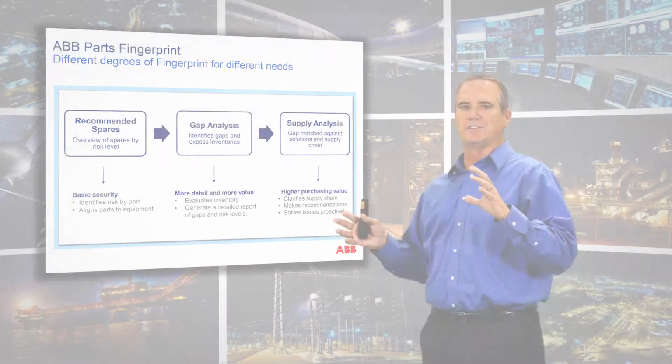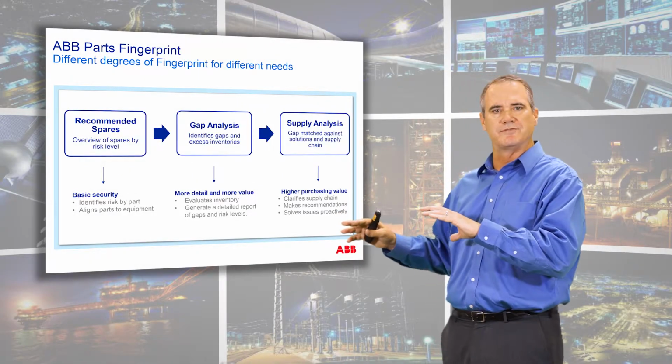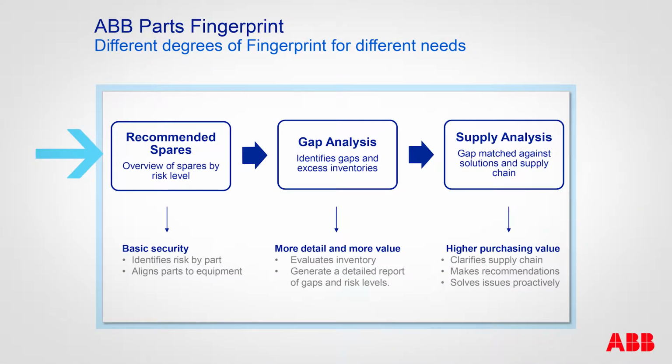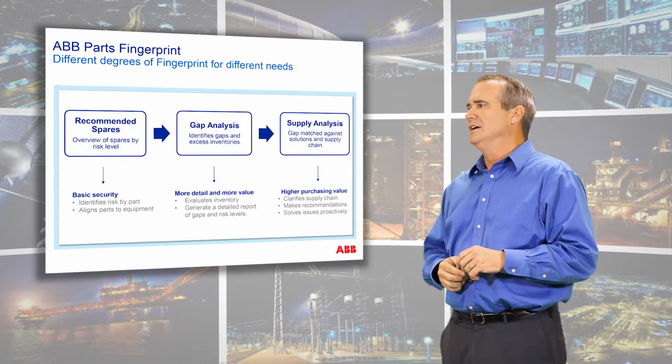So here we'll introduce you to the concept. The Parts Fingerprint has 3 levels of reports. The first is a recommended spares report, which is, as it describes, a very basic list of the recommended parts, and we'll run you through all the programs. The gap analysis is the second level of service, which takes the recommended spares and compares that to the inventory at the customer site and tries to look for opportunities there.